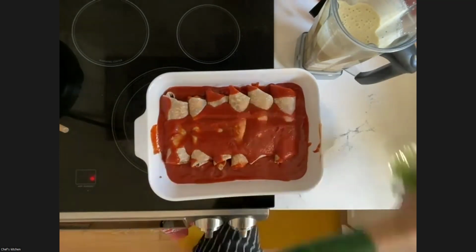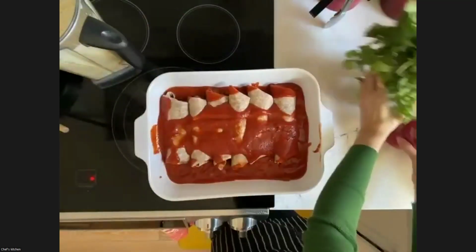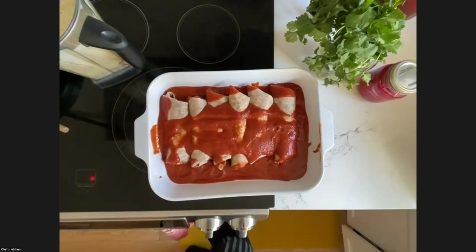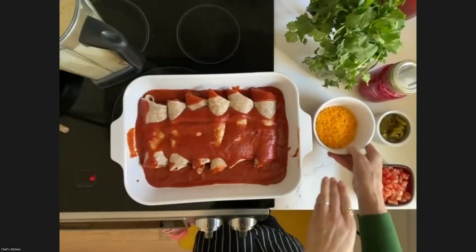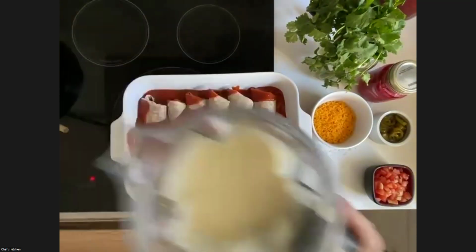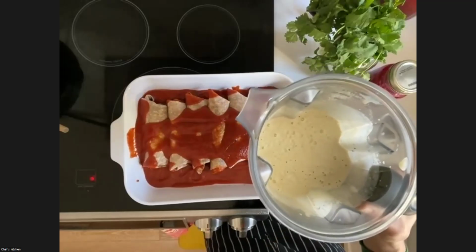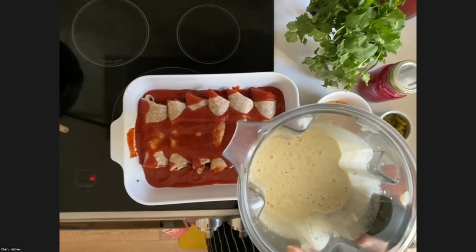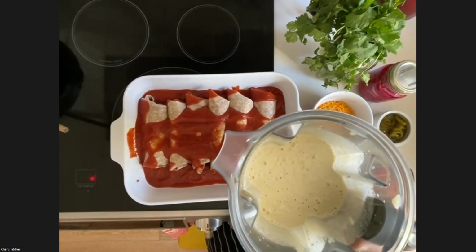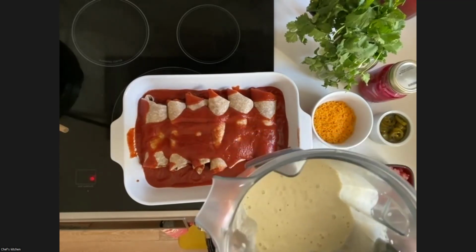Now I'm going to bring in all of the garnishes. Okay, so now I will pour on our cream sauce. I won't need all of this, so we can save this for a rainy day. This lasts in the fridge for a day or so. If you put the garlic in, I would use it up within a day or two. You can also freeze this and use it at a later time.